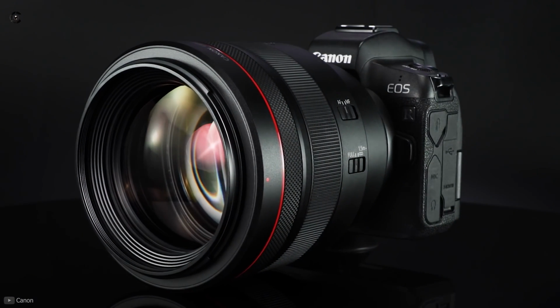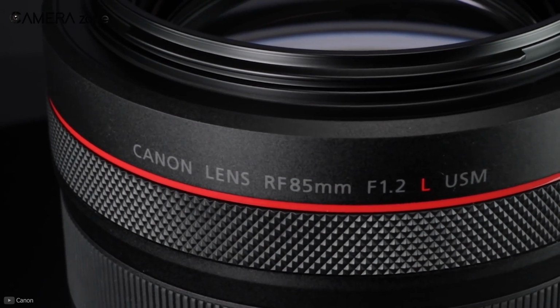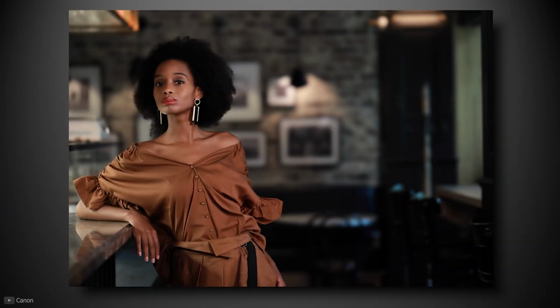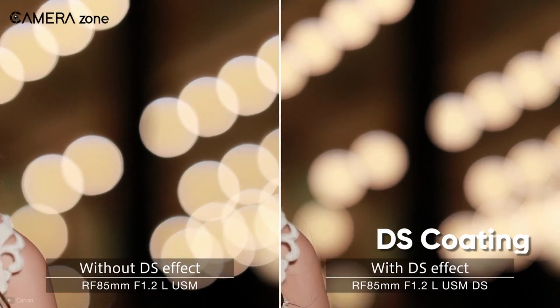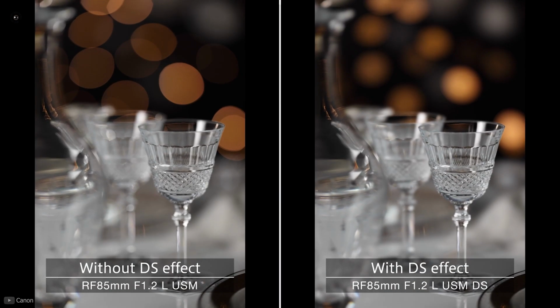At number 3, we will look at the Canon RF 85mm f1.2 L USM Lens, a member of the high-end L series, which offers exceptional performance and reliability to elevate your portrait photography to a whole new dimension. Its 85mm focal length is ideal for pleasing portraits, while exceptionally bright f1.2 maximum aperture and Canon's unique DS coating offer stunning bokeh effect even in low-light situations.